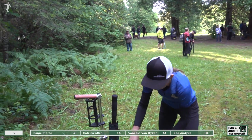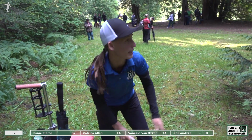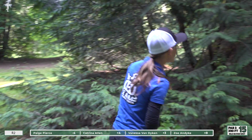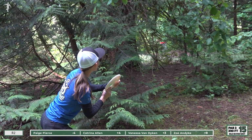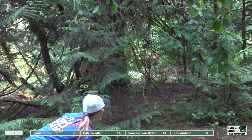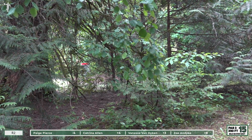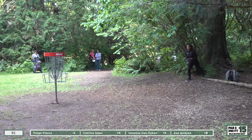Just, I don't want to punish the trees, but I'm trying to get a par. And you heard her say it best in the moment. Paige is trying to get a par. She actually discs up. I don't even see a line here. So she threw it as hard as possible. And I believe that was a suspect. And deflects out into the fairway.